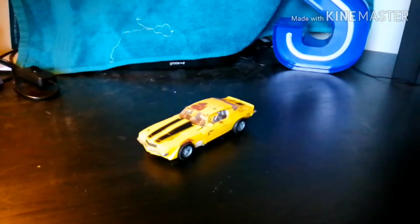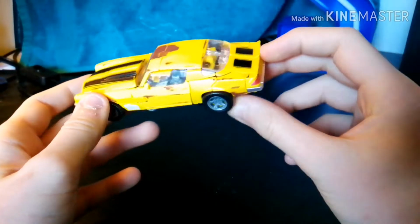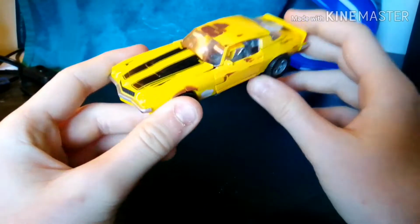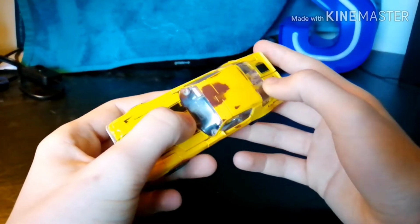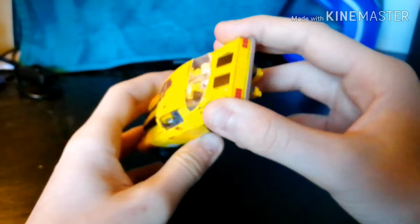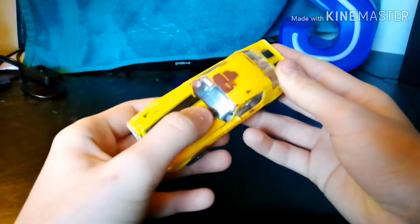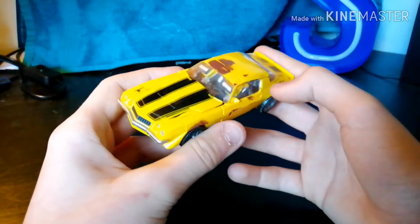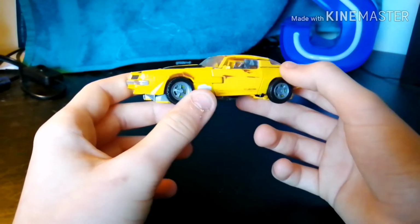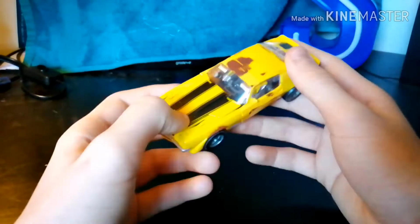And back onto the figure. As you can see, you may have recognized this mold. This was actually the same mold used for the first ever Studio Series figure, which was Bumblebee, what he looked like in the first part of the movie. Back then it looked alright, it wasn't very banged up, and then they thought, you know what, we can just use the same mold and just redeco it and put dirt on it.